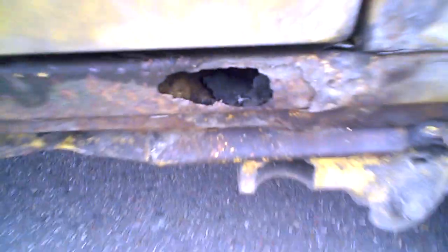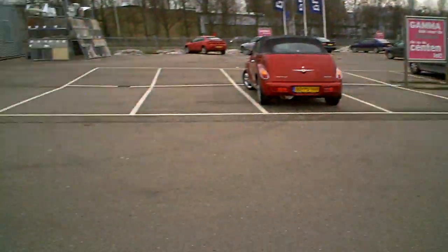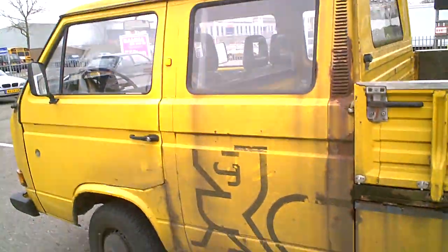Hello Tubers, good morning. Well, just at the parking lot of the big DIY store, it's called Gamma in the Netherlands. And what put my attention when I entered this parking lot was this, well, double cabin.